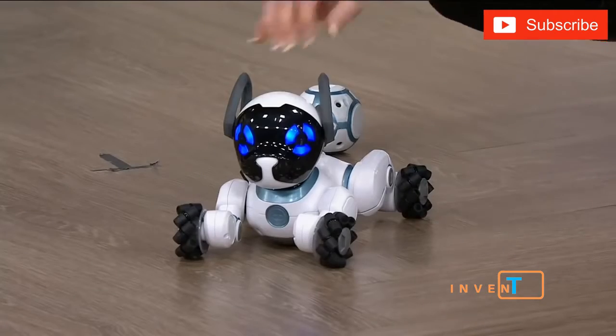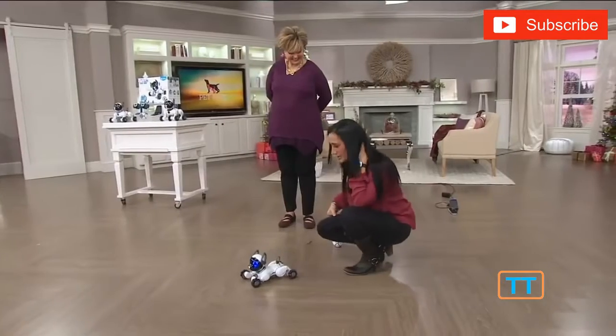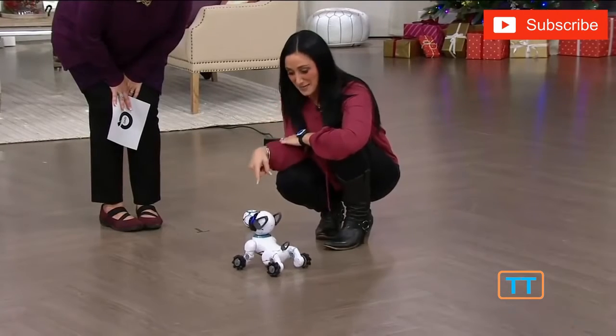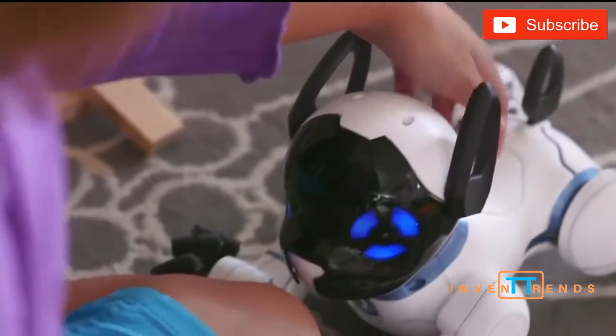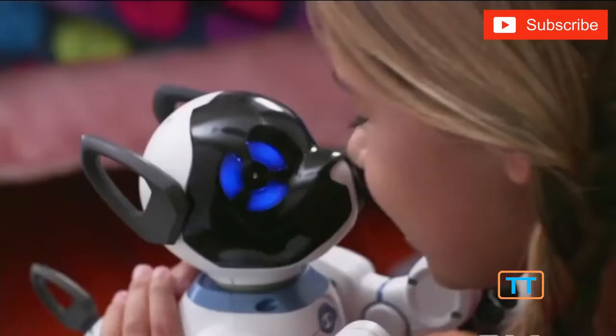The electronic intelligence and ingenuity of the CyberDog is based on the abundance of sensors in its design. Accelerometer, gyroscopes, infrared sensors analyze the lighting and other environment parameters. They allow the robot puppy to see, feel, and react to the owner's touch and the gesture commands given to it.